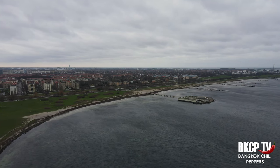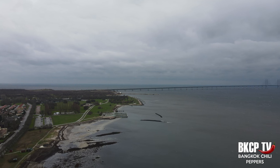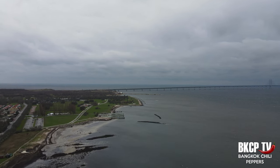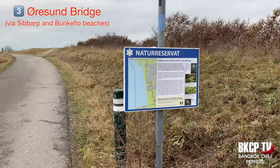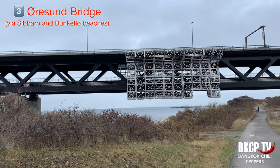The Turning Torso is located on the way to the Öresund Bridge, a spectacular engineering masterpiece connecting Sweden with Denmark that I will show you right now. Don't come here during the winter, you will die from the wind and cold. Take the bus to reach the Sibbarp Beach, then walk on the way to the Bunkeflo Beach natural reserve, to have the best view of the Öresund Bridge.